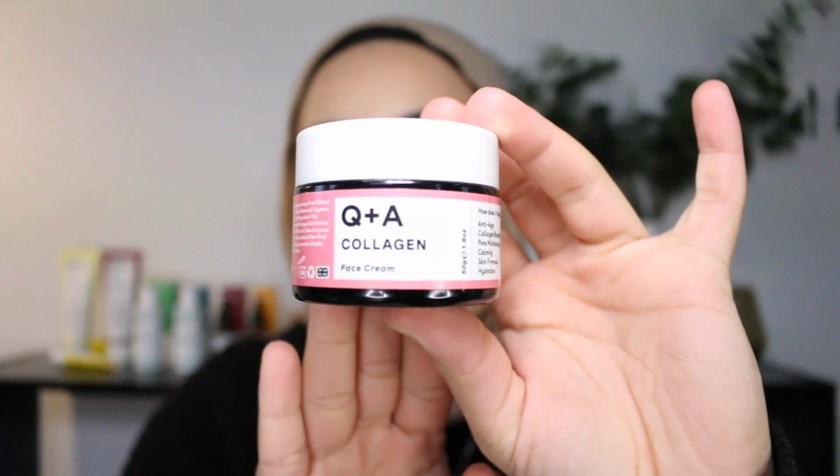Next up, let's talk about moisturizer. They did have 3 to choose from. I chose 1, and that's the Collagen Face Cream. Let's talk a little bit about the ingredients first. So we've got sunflower seed oil in here, we've got shea butter, and we've got cocoa seed butter in there as well. So that gives it that really nice, rich, creamy, and emollient feeling base, and that's why it feels so good on the skin.